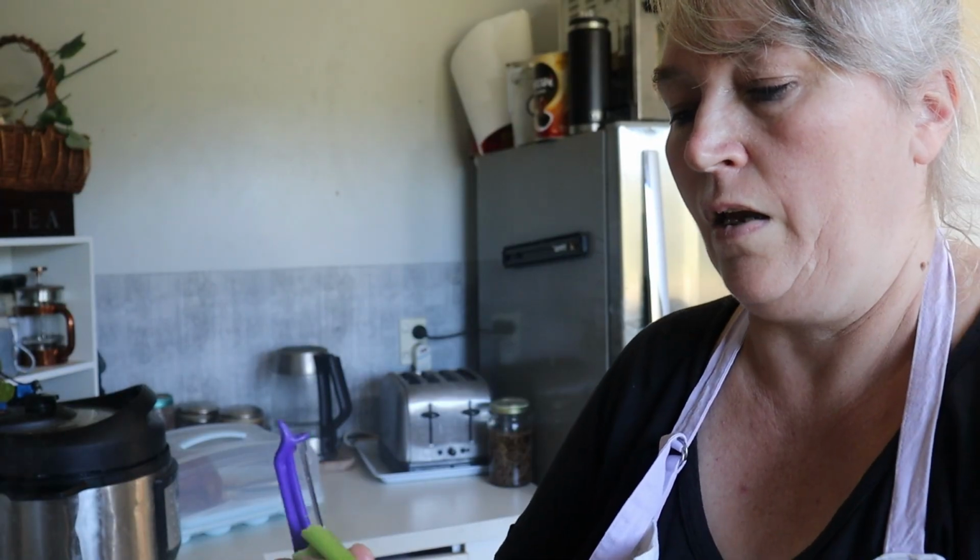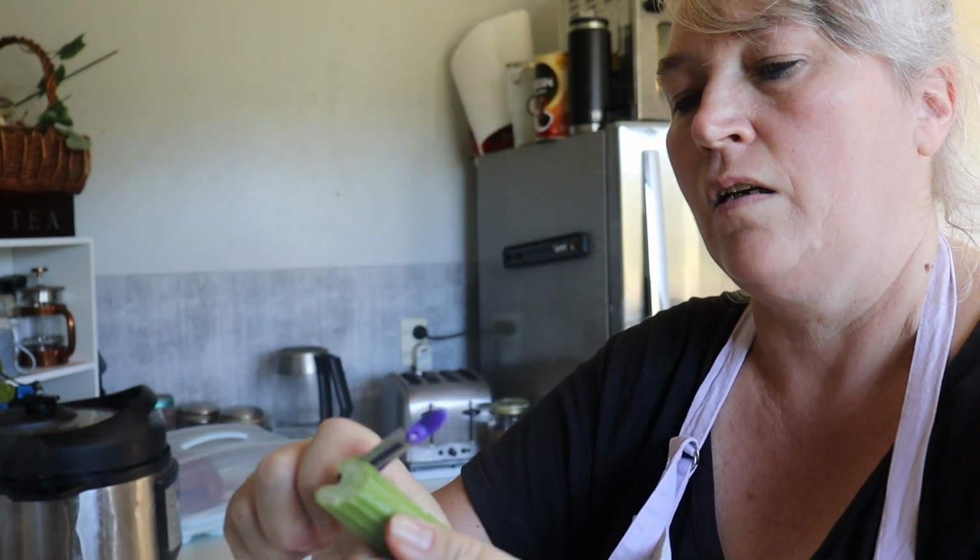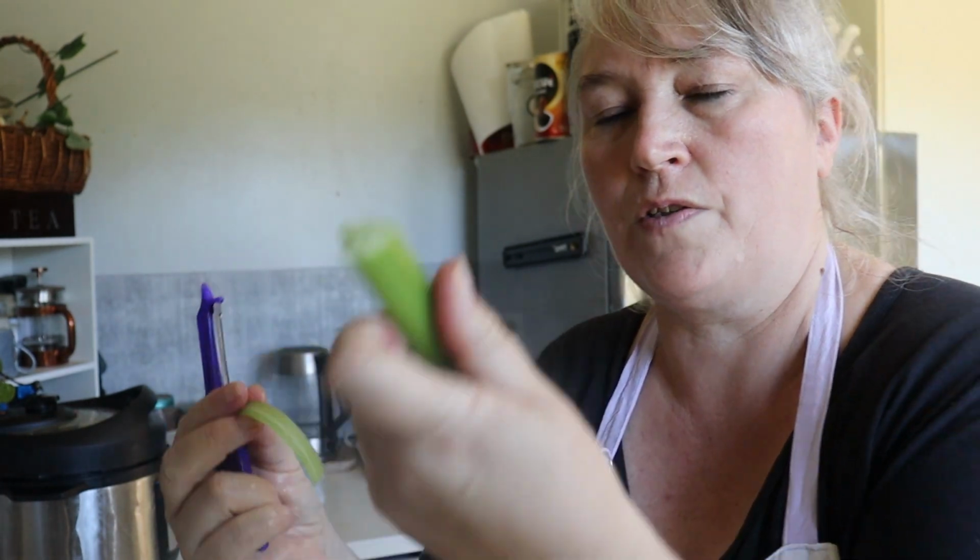I'm just going to grab a couple of ribs of celery and dice up some celery as well. Now with my celery, I always get a peeler and just peel the first layer off, and then you don't get that stringy part of the celery. I've just been doing that for a long time. So, and then I'll just dice it up.